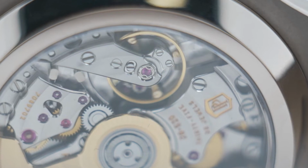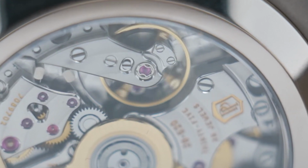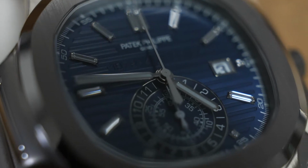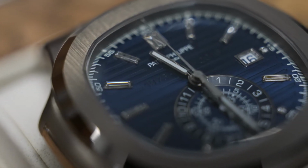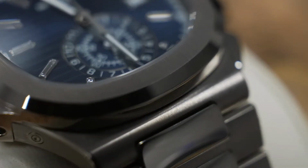Although the case is a lot wider at 44mm, it shares the same movement as the 5980 it's based on, which is the CH 28-520 C. It's a great movement which features a flyback chrono complication and date complication, and the flyback chrono is housed on the larger subdial at the bottom, like the 5980, which is a more sleek design in comparison to traditional chronographs.